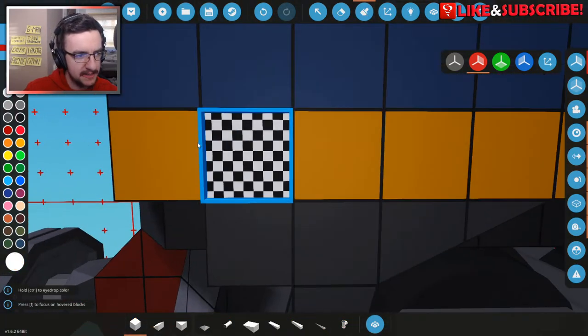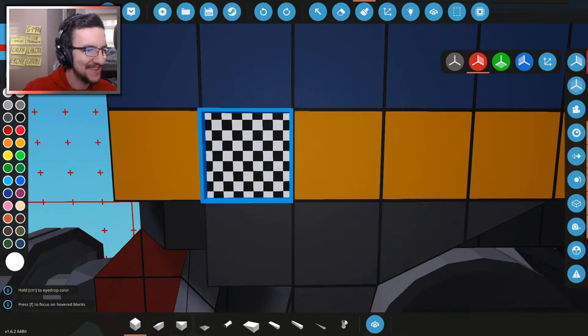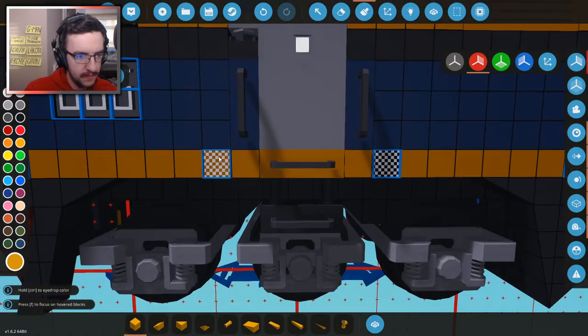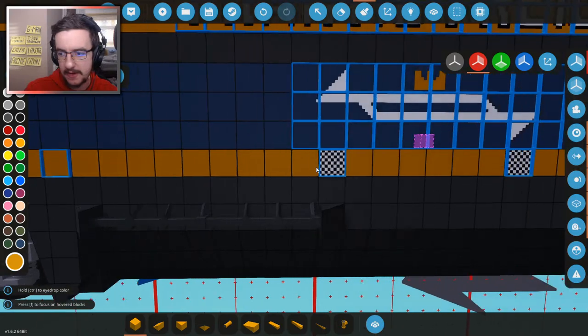How do I make certain bits of this glow and certain bits of it not glow? Oh, that's how. That was easy. Okay. Let's paint them all yellow to begin with. In fact, I'm going to be copying and pasting them anyway, so it doesn't matter, but yeah, we'll do it.